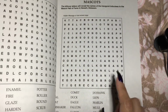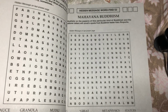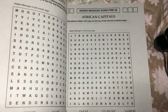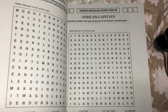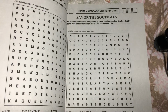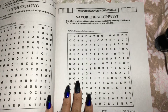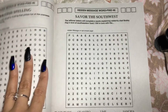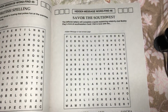Alright, so I'm reading the top because I don't know if you noticed. It has like a little hint, I guess. None of the hints look like anything I would possibly have an idea of. Like, what's this? The leftover letters will map out the lay of the land as it stands today. Let's do this. Savor the Southwest. The leftover letters will complete a quote explaining celebrity chef Bobby Flay's love of Southwestern food. I fell in love with the blank blank. Most of them just seem to be six words. Let's see how this goes.